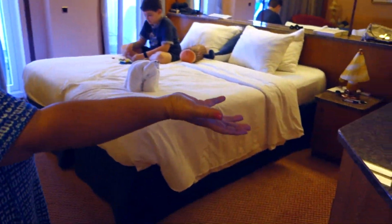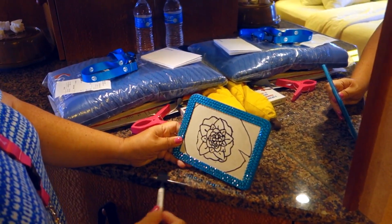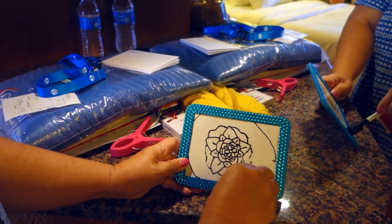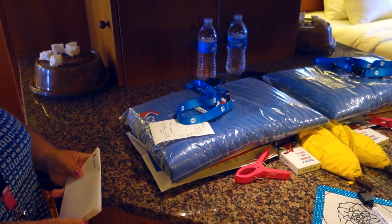And then over here is just another cabinet. This is where we kept all our beach stuff. Here's something that I heard was a great idea that we never used. Got it at the dollar store, so you can leave messages for each other if you're out and about. That's if your family is more independent. Yes. We like to stay together. We kind of stick together.